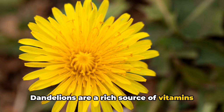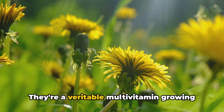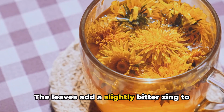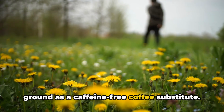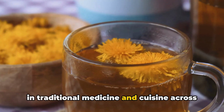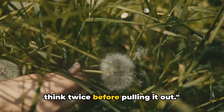Dandelions are a rich source of vitamins A, C, and K, and they also offer calcium, potassium, iron, and manganese. They're a veritable multivitamin growing right under your feet. What's more, every part of the dandelion is edible. The leaves add a slightly bitter zing to salads, while the roots can be roasted and ground as a caffeine-free coffee substitute. The flowers? They make a delightful wine. Historically, dandelions have been used in traditional medicine and cuisine across cultures, from Native American tribes to European herbalists. So the next time you see a dandelion, think twice before pulling it out.